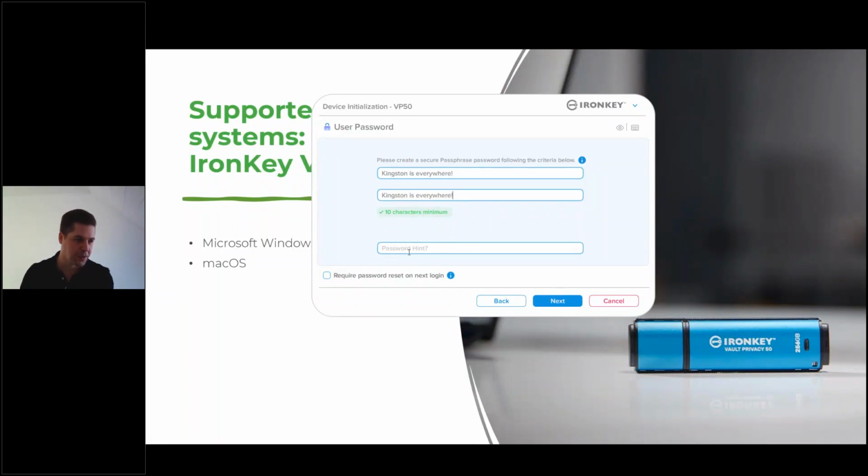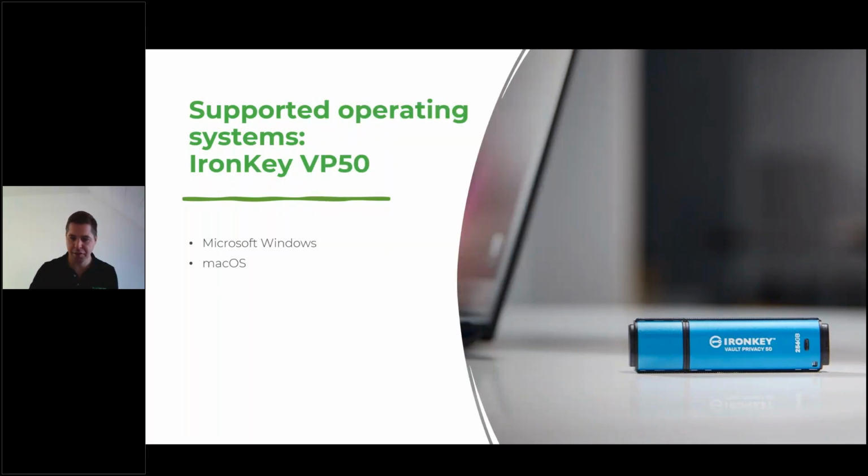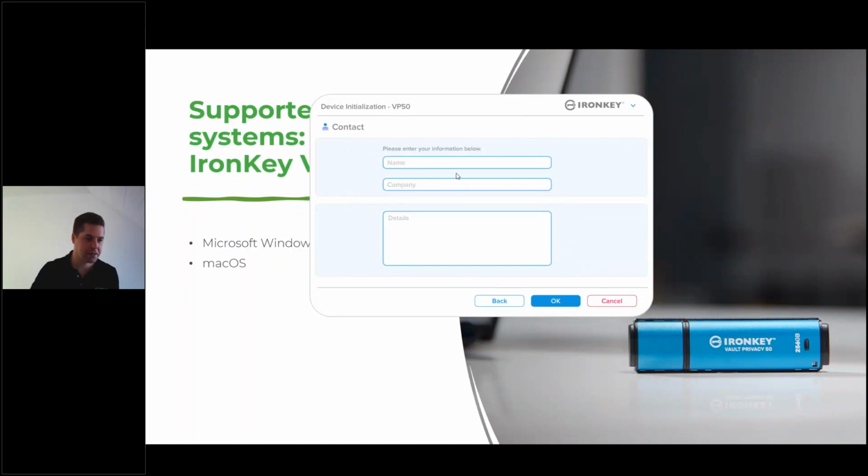For the user password, you can say that after the next login, the password should be reset, so the user can enter his own password. This is only an initial password, for example. And after that, I can enter, if I want to, some information about my name, for example, my company, and some information, for example, if I have lost this USB drive and you have found it, just send it to this address.